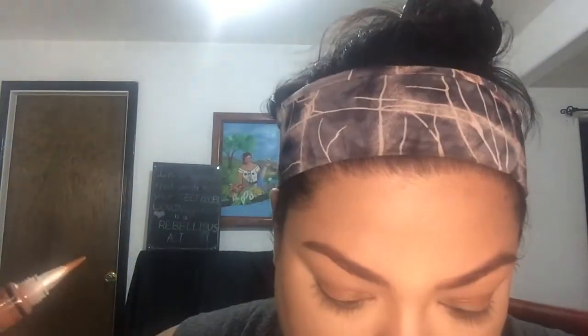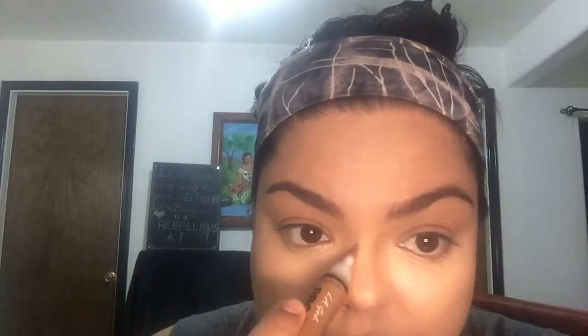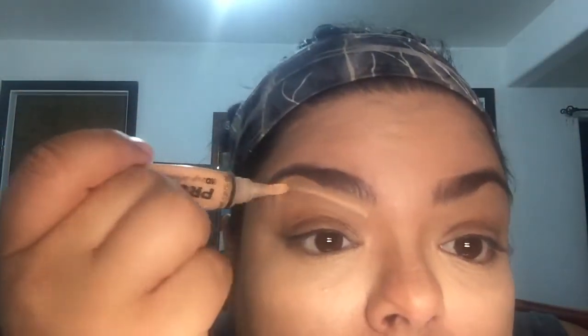I don't usually do a liquid contour, but for today's look, I'm going in with, again, the LA Girl Pro Concealer, but in the color Toast. And I'm not going to put any extra product on the tip. I'm using what's already there, and I'm just putting this down the edges of my nose and at the tip of my nose. And then I'm going to go back with the neutral one and put it on the brow bone, the bridge of my nose, and a little bit on my forehead as well. I'm also going to spread it all over my eyelids and work it in with my finger on both sides.